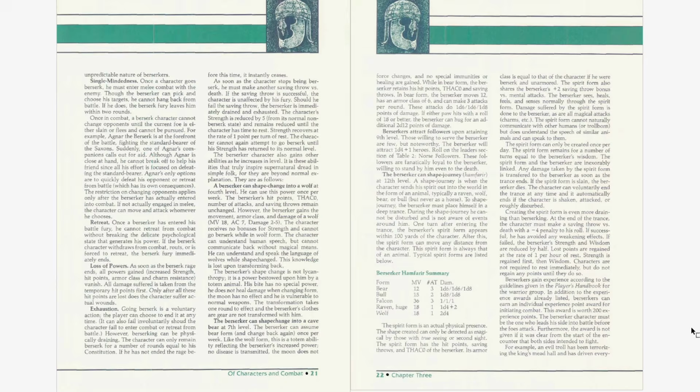So into a wolf at 4th level, a cave bear at 7th level, and then they have this ability called Shape Journey, which is seen through the eyes of other animals. So you send your spirit out into the world in the form of an animal, which is typically a raven, wolf, bear, or bull. So if you're familiar with the character Bran from Game of Thrones or the Song of Ice and Fire series, however you want to refer to that, that's coming from this tradition of the Shape Journey. Okay, so it talks all about doing that.